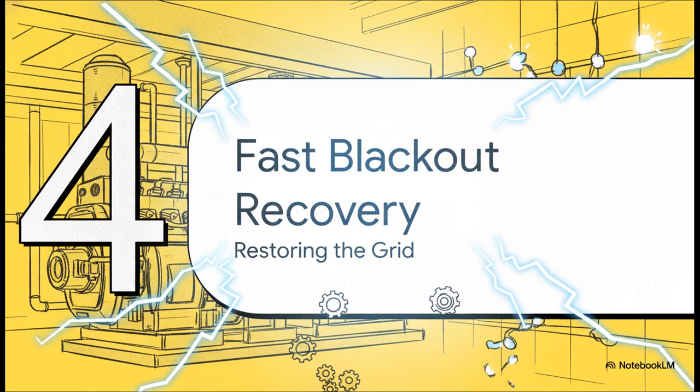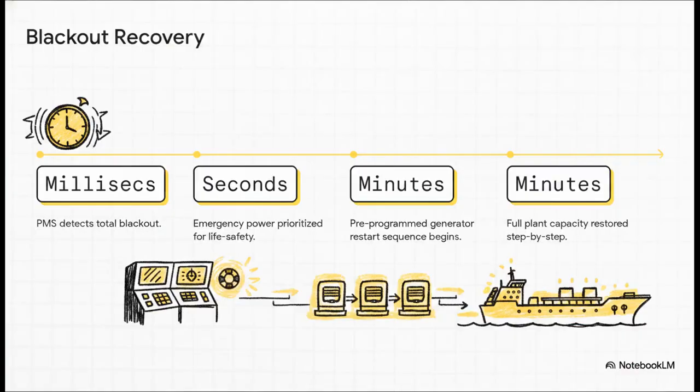And finally, we hit function 4, fast blackout recovery. This is literally the absolute highest stakes scenario for any marine engineer, recovering from a dead ship and the total loss of the main power plant. When the lights go completely out, the clock is ticking. Let's walk through this timeline. In milliseconds, the PMS detects the blackout. Then, within seconds, it ensures emergency power is prioritized to keep life safety and critical navigation systems alive. Then, over the next few minutes, the pre-programmed generator restart sequence kicks in. So, rather than a chaotic scramble in the dark, the PMS restores full plant capacity step by step automatically. It brings generators back online and restores the load in a highly structured, super safe sequence.